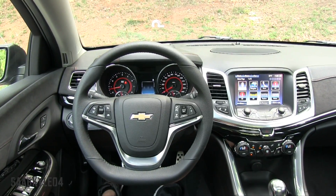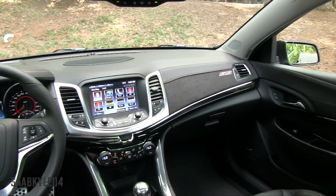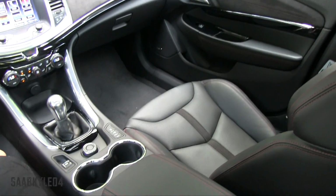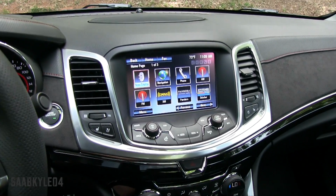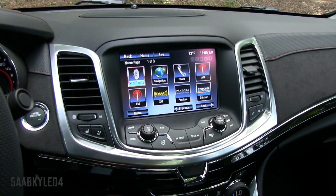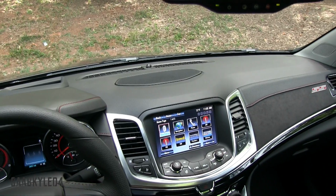The SS comes standard with a nice sounding 220 watt 9-speaker premium Bose audio system, all routed through the Chevrolet MyLink system, an 8-inch LCD touchscreen display located in the dash, combining navigation, hands-free telephone, satellite radio, and so much more.